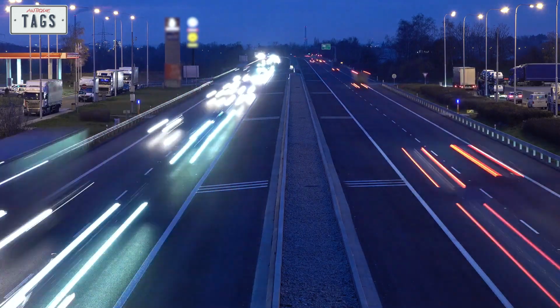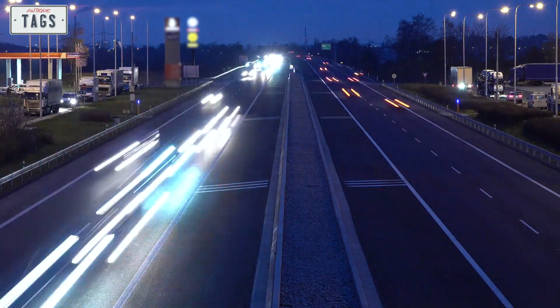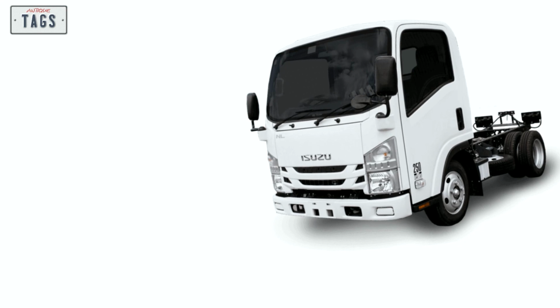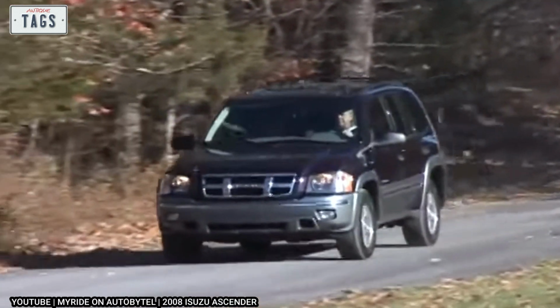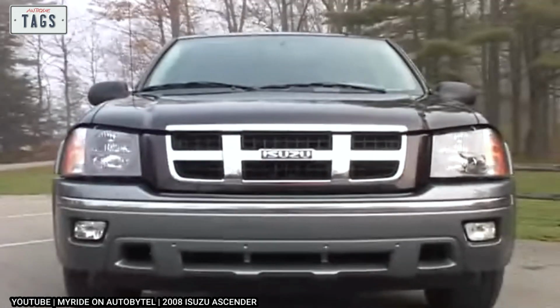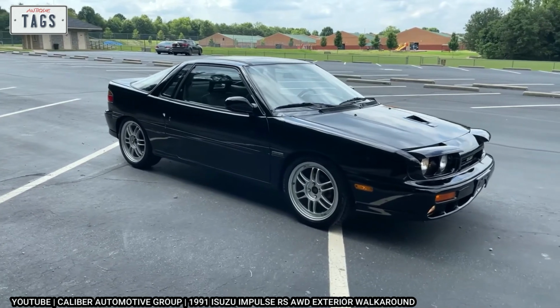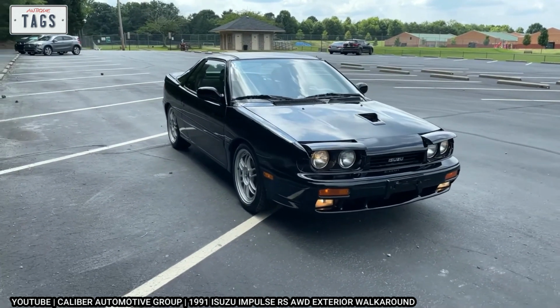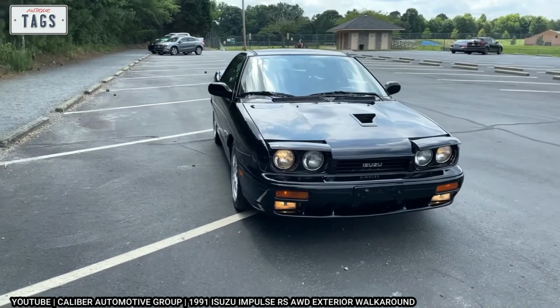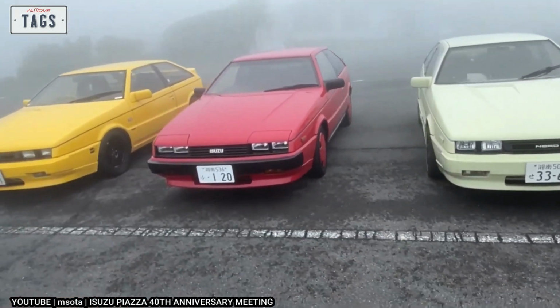Whenever you hear the auto manufacturer Isuzu mentioned, the first type of vehicles that would probably come to mind would be commercial vehicles, mainstream vehicles like the Rodeo, or other vehicles that were based on GM platforms such as the Ascender SUV and the I-Series pickup. That said, a turbocharged sports car typically does not come to mind. Well, that's exactly what the Isuzu Impulse was. A performance car that was incorporated into the US market via General Motors.